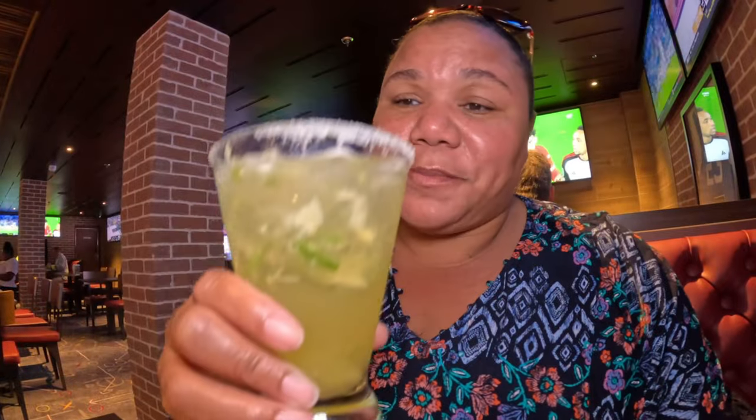But yeah, if you come to Playmakers and you don't like spicy, don't get this margarita. I didn't read the description. I just said margarita, and it has jalapenos all through there. So I'll take a couple more sips. We don't have to pass this back.